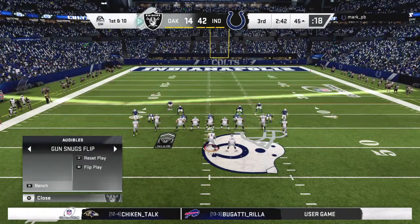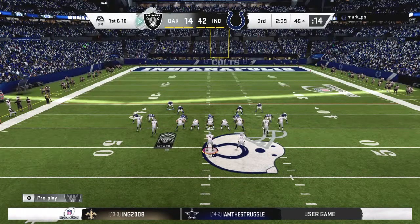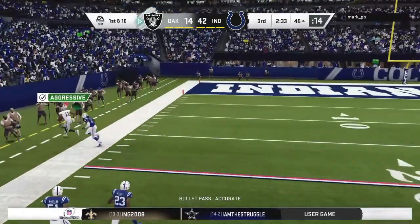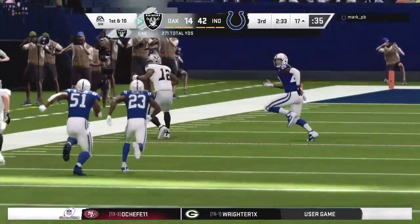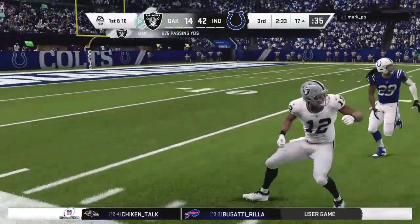Operating from the gun. Carr. This complete to Jones. And they'll have it in the red zone before he crosses over out of bounds. A really good pickup of 28 yards. First down, Raiders.